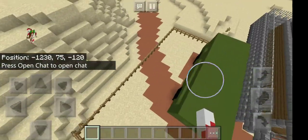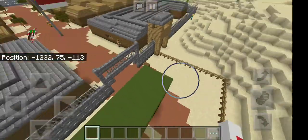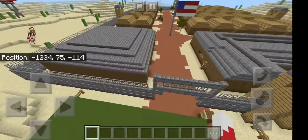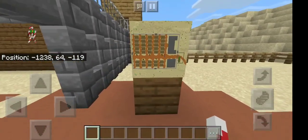Welcome to my internment camp. This fence here is just there so that these villagers can't escape, because in pictures I've seen, the entrance is just an archway. So there's that. Also, they do not actually have maps. This is just a map of what the internment camp that I built looks like.